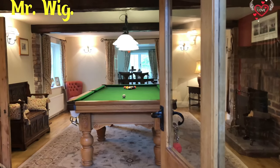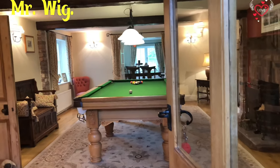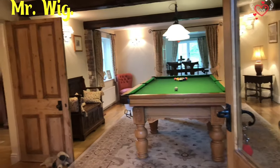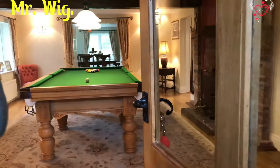So I think the fact they have the pool table here is to give that atmosphere of happiness, of let's go and play and have fun. Yes, exactly. It's a fun house, definitely. And look how warm it is, I feel already. I know. Wasn't that incredible?